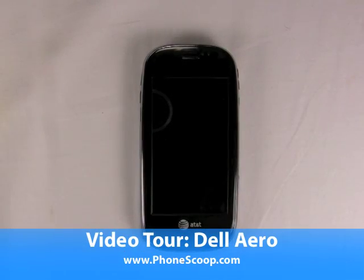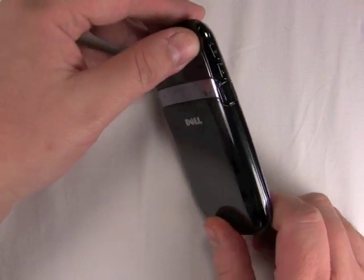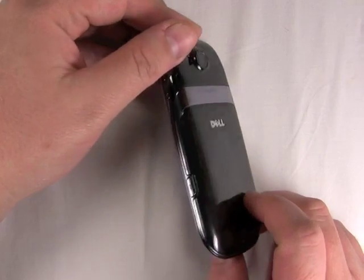Hi, this is Philip Byrne for PhoneScoop.com, and today I'm taking a look at the Dell Aero, which was just launched on AT&T. And from the outside, I really like the Dell Aero.